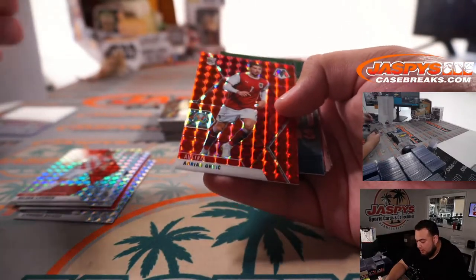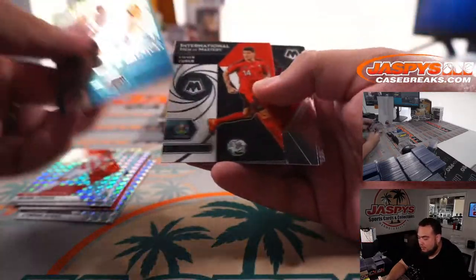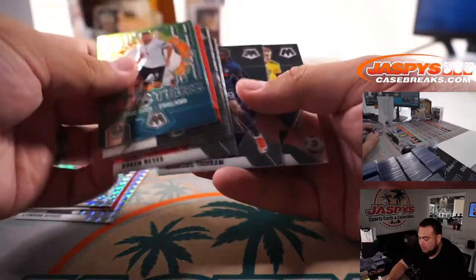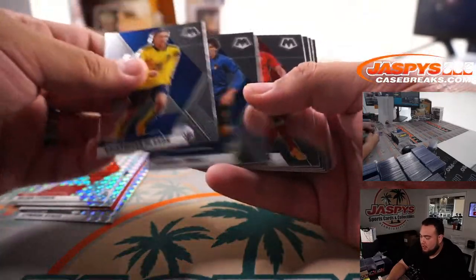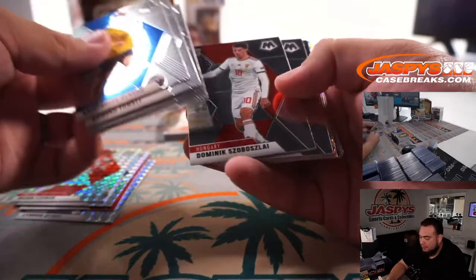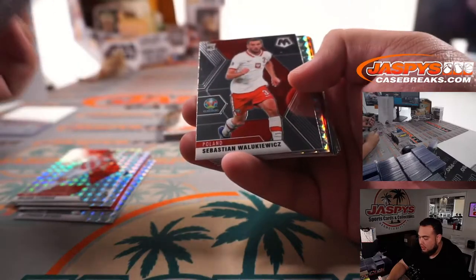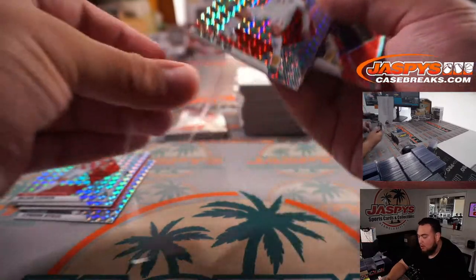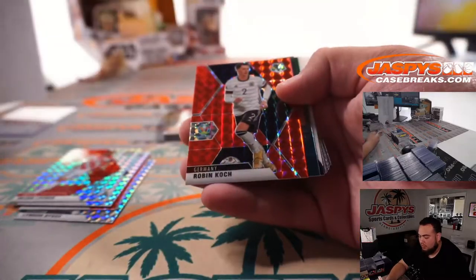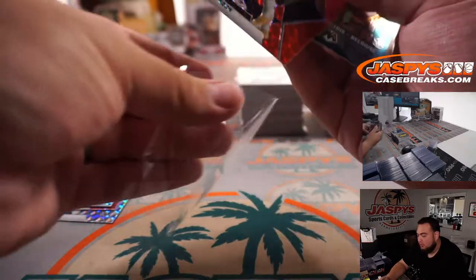Adrian Drbic, rookie red. Same, Adam. I don't know just the main players, but again, at the same time, there's just so much value in soccer that every country or club can have some big hits. Jonas Wein. Robin Koch for Germany.